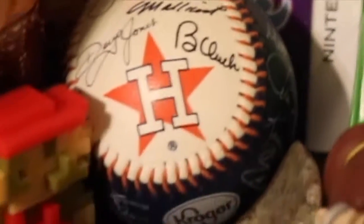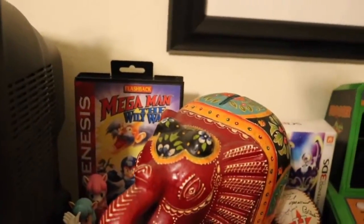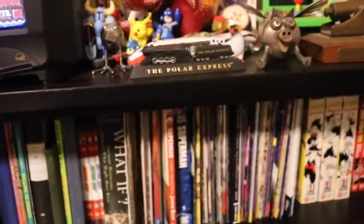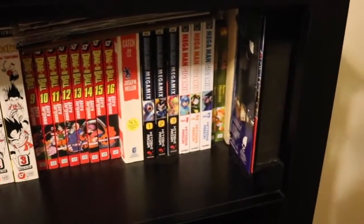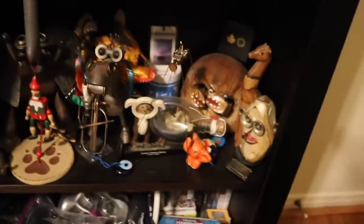I have a baseball signed by the 2005 Houston Astros, I'm a bit of a baseball fan. We have my reproduction copy of Mega Man to Wily Wars, and we have more amiibos and just random cool art and stuff. We have books for when I feel like doing something of the literary variety. We have manga for when I feel like doing something of the Japanese literary variety. And I have trinkets that I've gotten from around the world.